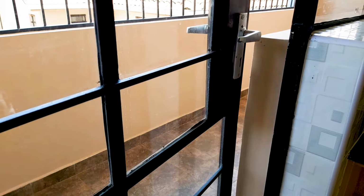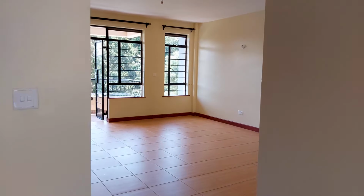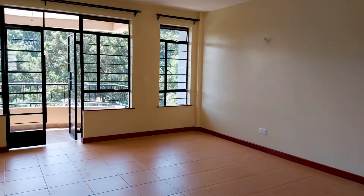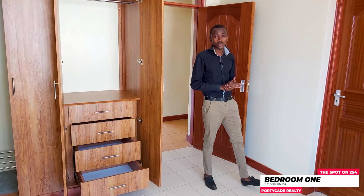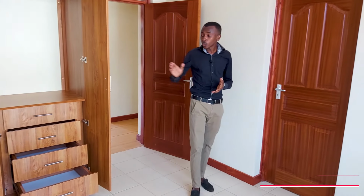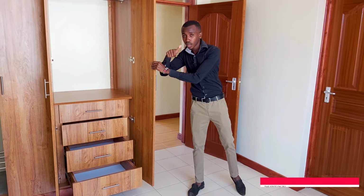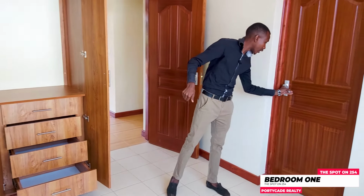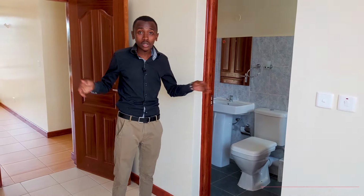Have a look at the other rooms and the common areas. The very first room, or this bedroom, it's a half ensuite bedroom. As you can see, we have your storage. Mbao nile, good on point. Then we'll have your ensuite on this other end. By half ensuite, we mean that this room shares the common toilet with a guest.